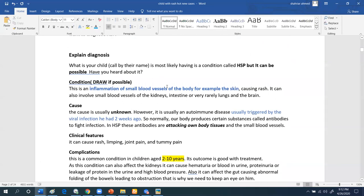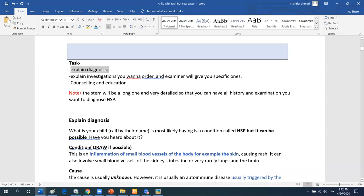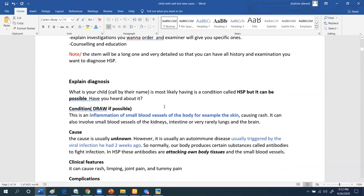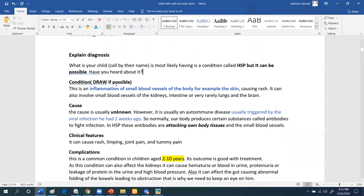Now let's get into this one, like how it should be started. Our case was explain diagnosis. So I think both doctors did well, they were explaining the diagnosis well, so everywhere there is mark. For making the diagnosis, you heard about it, very commonly asked question, or sometimes, before you tell that one, the patient will ask, okay, what is that? Now the condition is inflammation of the blood vessels of the skin.